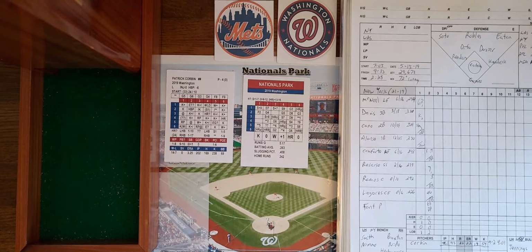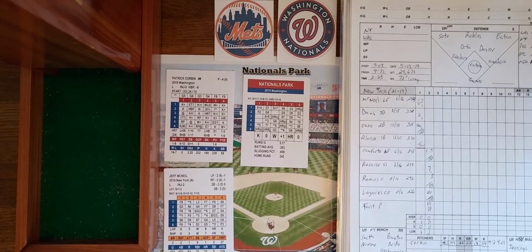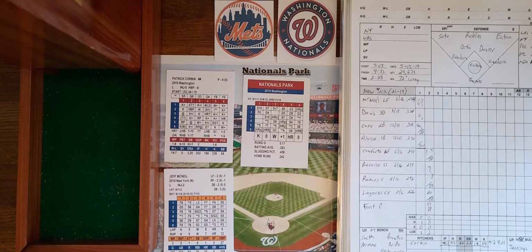All right, top of the third. Corbin back out after taking a breather and getting some Gatorade after being in that rundown. He's got to take a few seconds and catch his breath and get ready to go. Jeff McNeil up. He grounded to short his first time up. Corbin, 6-1, strikeout plus. But again, that's a 20, so there's not going to be a strikeout. McNeil will swing.